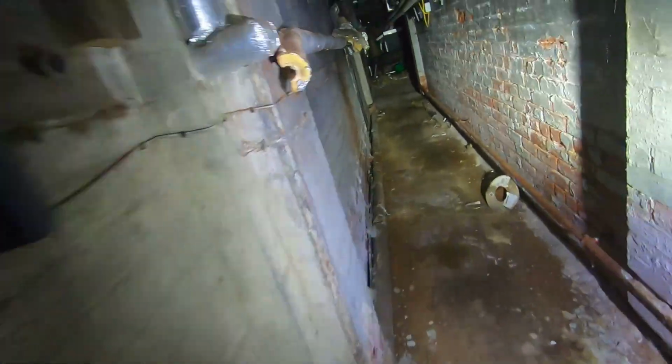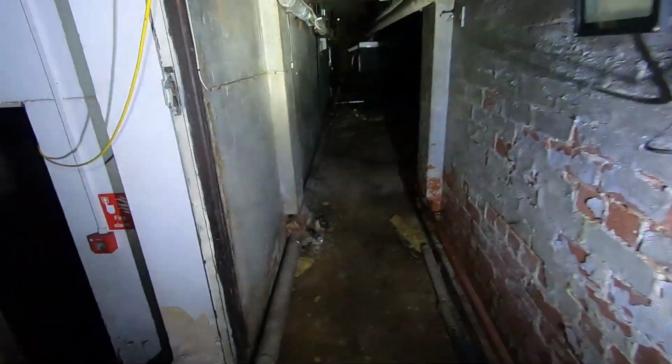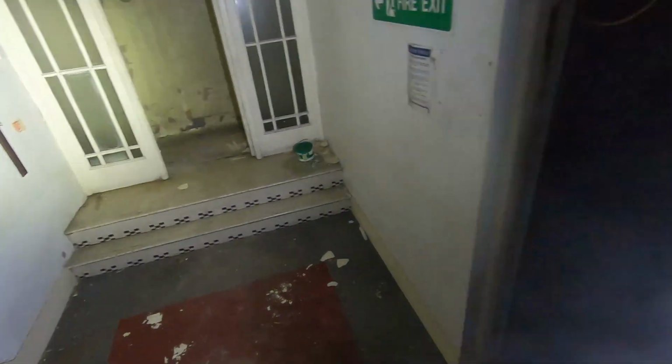Ooh, another room. No lock in here. Come back to that after I've been in here. Yeah, it's just the heating system, I think. Old shelving in here, that's cool.